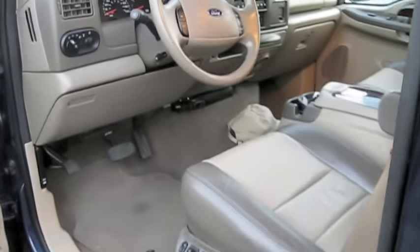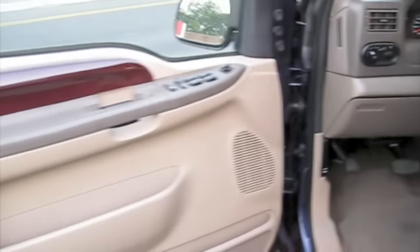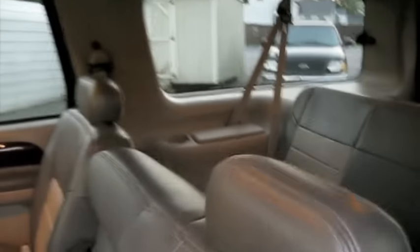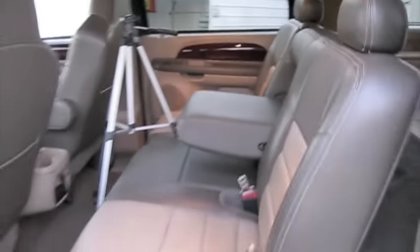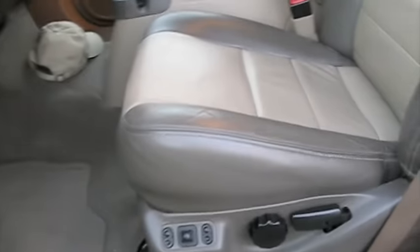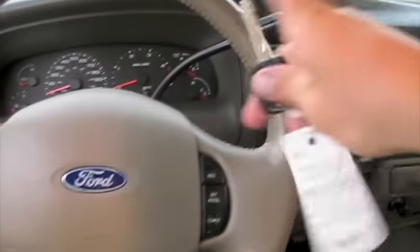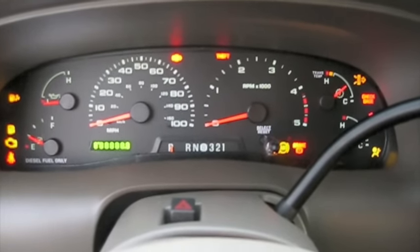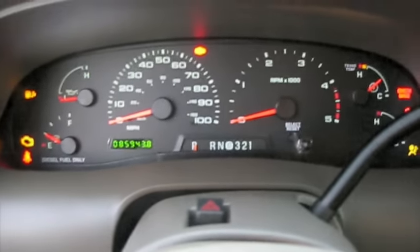It's got a two-tone leather interior with the wood accents. Got my tripod set up. Third row. It's only got 85,000 miles.